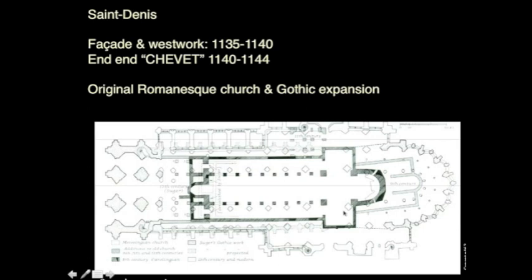And so you look at the Romanesque envelope of Saint-Denis, which is very much about the wall, very much about little punch windows, perforating this continuous membrane, heavy membrane. And wow, look what happens in the Gothic transformation of that building. It's as if everything has become skeletal, like party skeleton.